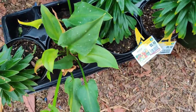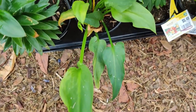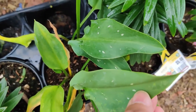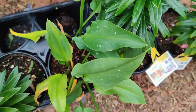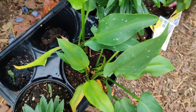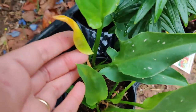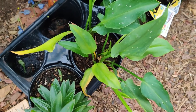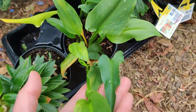And then, this is a calla lily, and it is beautiful. It's one of the ones I would have purchased for Mother's Day, but I didn't get to because by the time Mother's Day rolled around, all the pretty colored calla lilies were sold. And I wanted a yellow one with these speckled leaves, so I know it's that because it's yellow right here. So this one might need a little extra tender loving care, but same thing, they'll come back year after year.